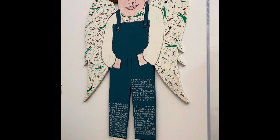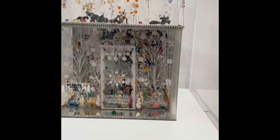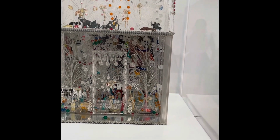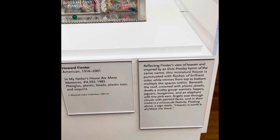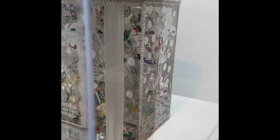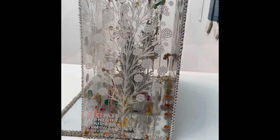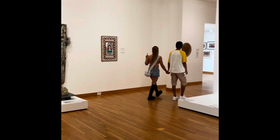These are in remembrance of Elvis Presley. And this is the minister's view of heaven, inspired by an Elvis Presley hymn of the same name. Down here you can read a little bit more about it. But you do have different elephants depicted in it. And you can see the depth of the house over here. You can actually see it's very three-dimensional. Okay, I feel like this is going to be one of my favorite rooms.